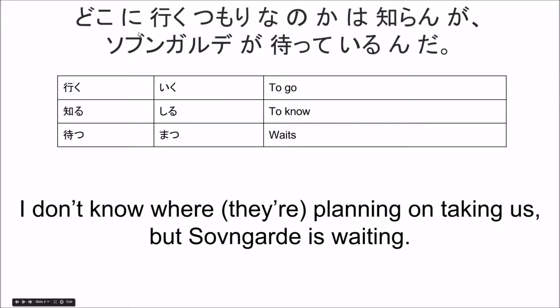Notice we have doko ni iku tsumori nano ka. Actually, there might be three clauses. Doko ni iku tsumori nano ka. This is an entire sentence by itself. Wa shiran. Notice how we have another verb, thus it's another phrase. Ga. Sobungarude ga matterunda. We have three verbs, thus three clauses. First clause is doko ni iku tsumori nano ka. And then it's combined with the rest of the sentence with the wa particle. This is the topic of this entire sentence.